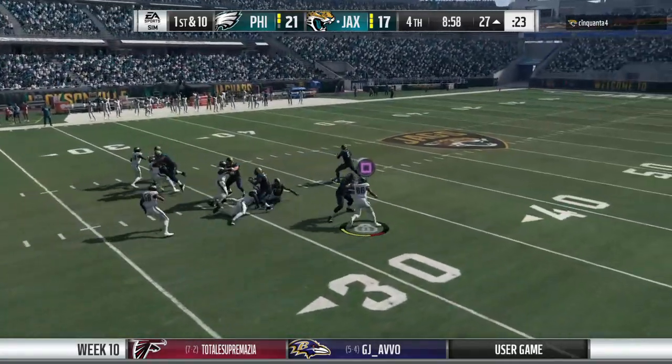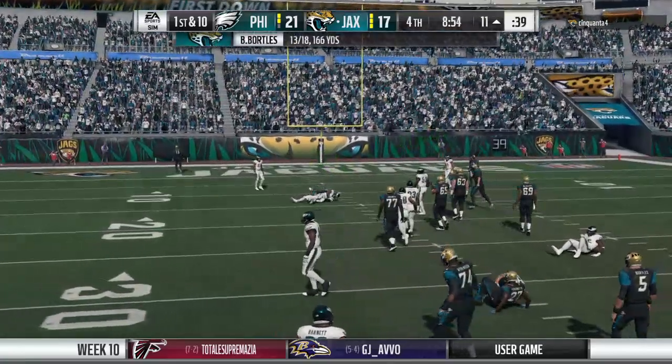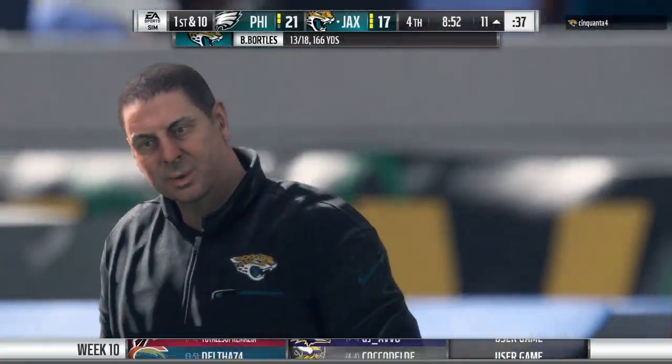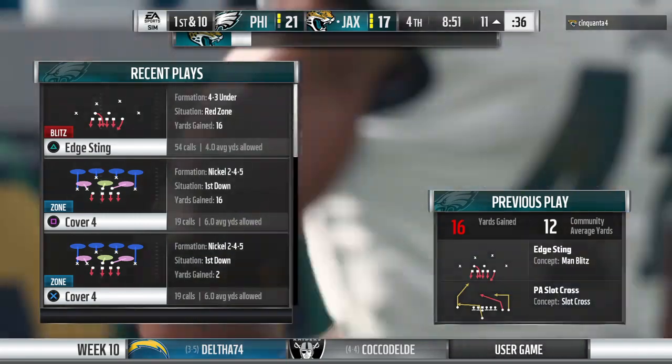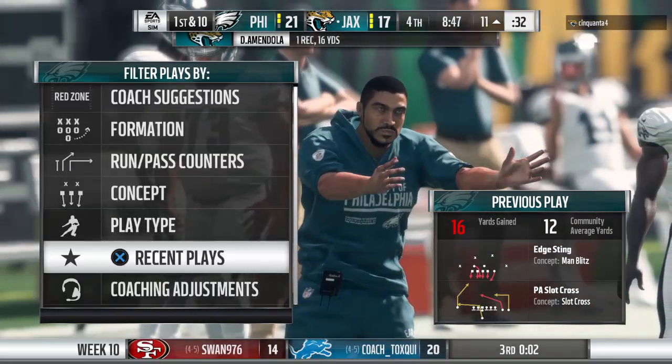Green 90. They go play action here on 1st down. Over the middle, it's Amendola. And down inside the 15, shy of the 10. 16 yards there. 2 straight plays of 16 yards and another 1st down.